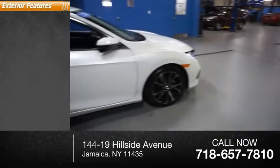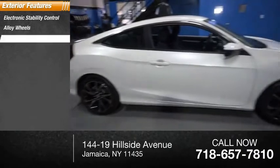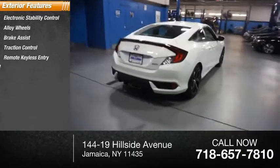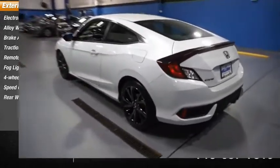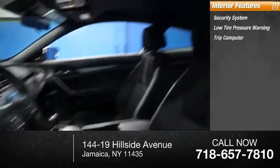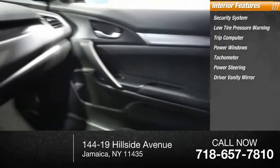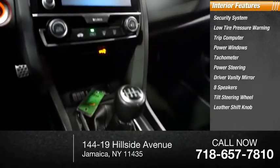Here are some of this vehicle's great options: electronic stability control, alloy wheels, brake assist, traction control, remote keyless entry, fog lights, 4-wheel disc brakes, speed control, rear window defroster. Inside you'll find security system, low tire pressure warning, trip computer, power windows, tachometer, power steering, driver vanity mirror, 8 speakers, tilt steering wheel, leather shift knob.